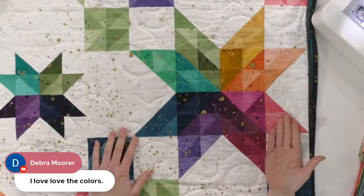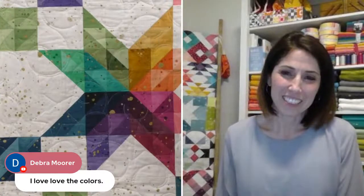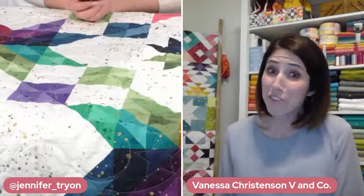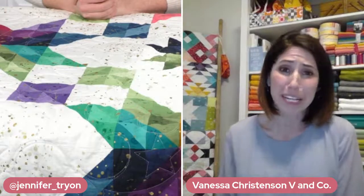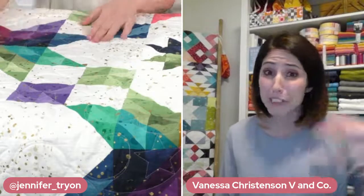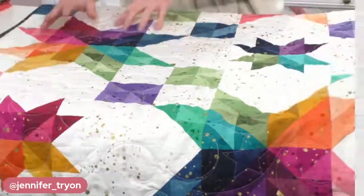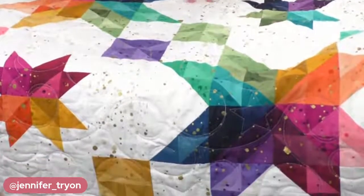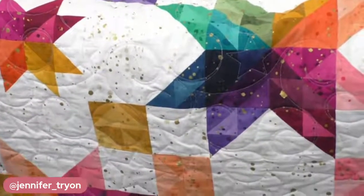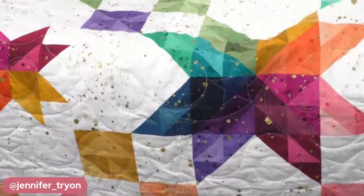And part of why it does, Vanessa, is because of how expertly you design the fabric. The ombre really is the key here, right? Yeah, it really is the star of the show. You can do whatever you want, but this ombre takes it to a higher level. From afar, you can't quite tell what the sewer might have done here to create this gorgeous illusion of a starburst.